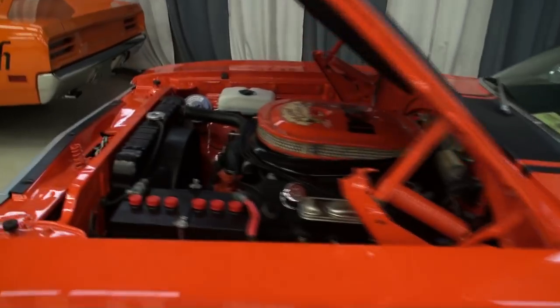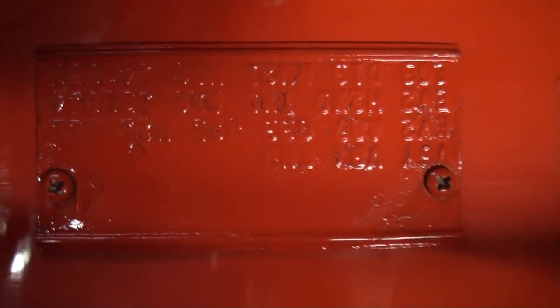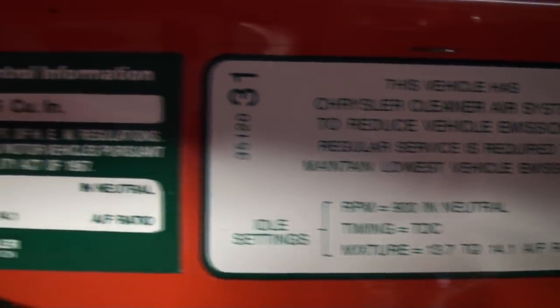Just delightful. Let me take a look under the hood. Joe, anything under the hood that was super difficult? An original Hemi car, correct? Yeah, everything was super difficult on this car. There we go, okay. Let me do this. That's a little easier to read that way.